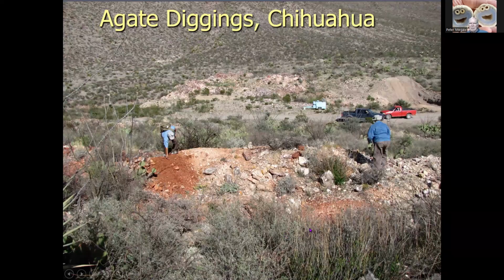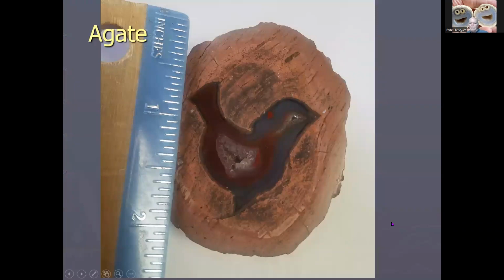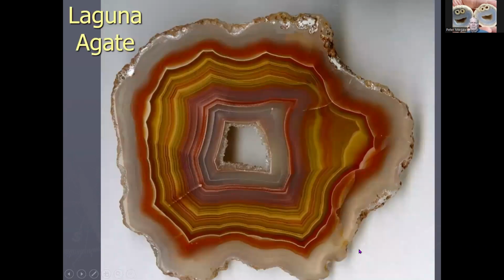The agate diggings tend to be fairly extensive. It's all handwork, largely handwork, maybe with a compressor. This is the area around Santa Lucia, where the crazy lace agates come from. And we're out there picking a few things off the dump. You do get the wonderful thunder eggs that look like other things. In this particular case, one remarkably bird-like. And then spectacular things like the Laguna agates with the oranges and reds and purple banding, classic material. This is a piece from the Megaw collection.